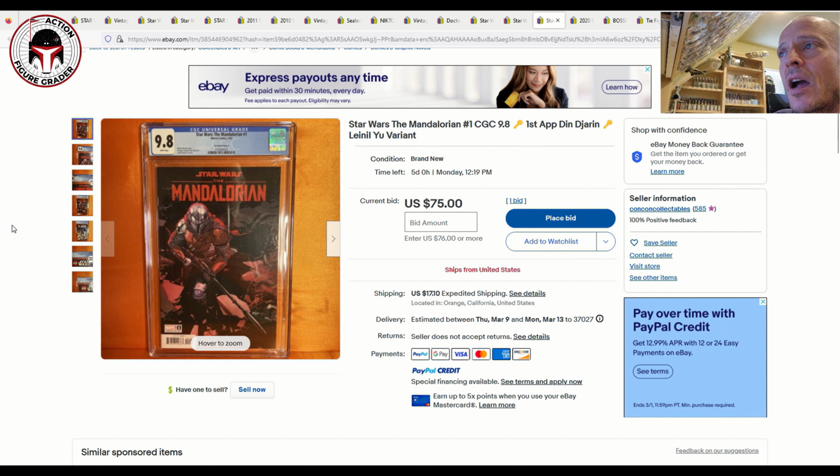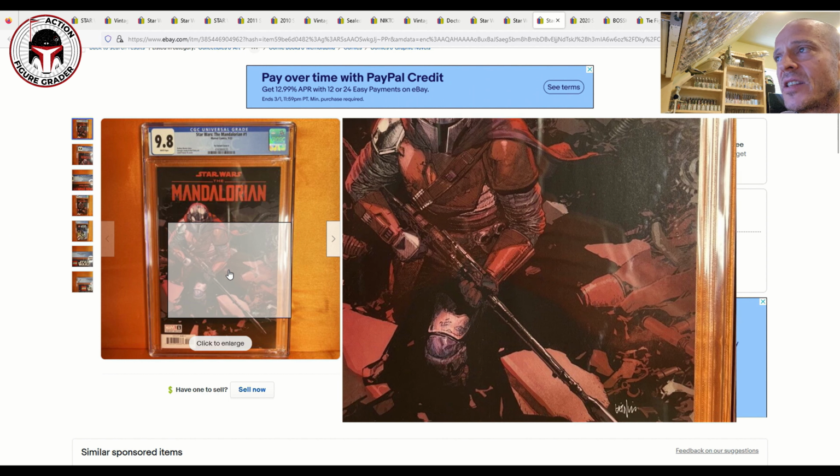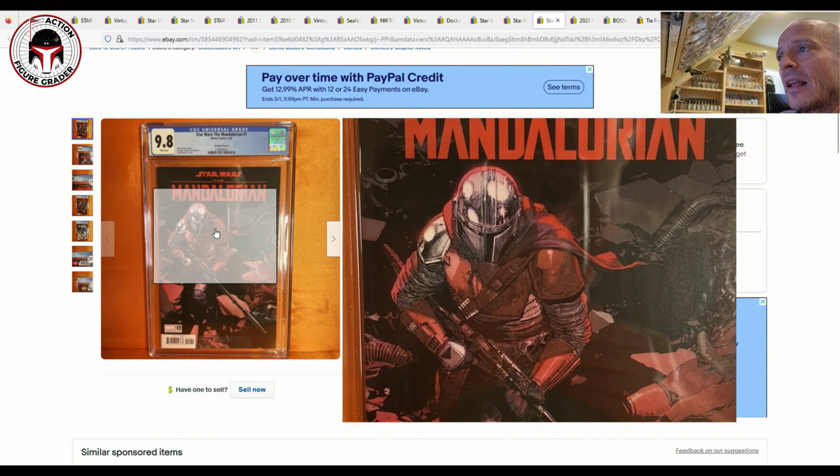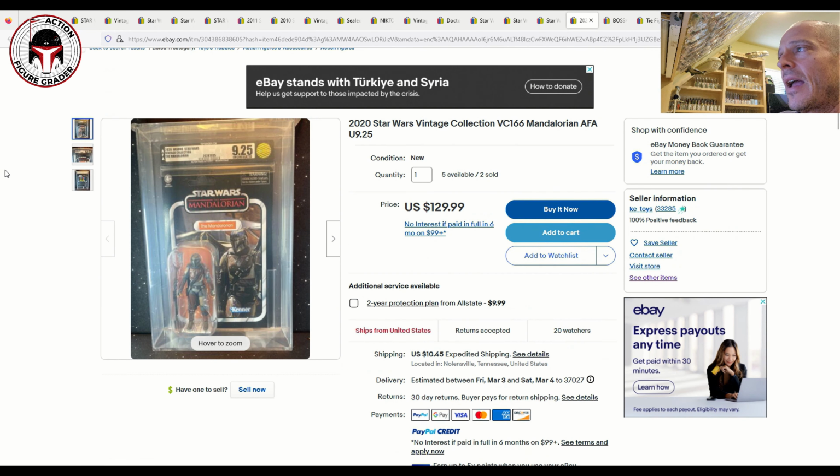So it's a great cover. It's a dark cover, and obviously the print run is a lot less than the standard cover A. So I love that cover, though. Look how awesome that cover looks. So I would look at that one, and it's in an auction, and again, there's 5 days left on it.